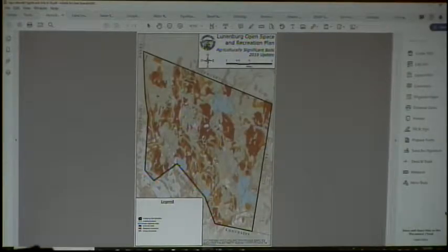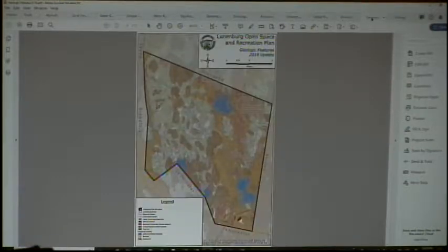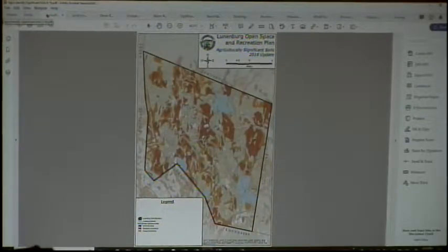Agriculture, something that was identified in the last plan, is very important. These are our agriculturally significant soils. So if you were to compare these maps again with the soils maps and the geological resources maps, you'll see a lot of overlap. This is the geological map. And these are our agricultural soils.